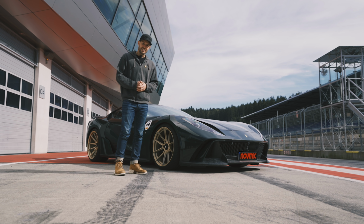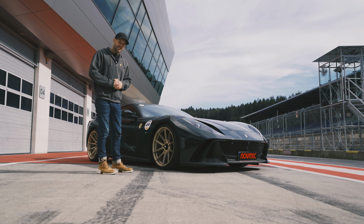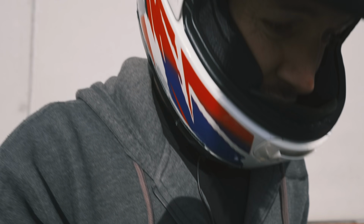I am so excited to see what this car is going to be like on track. Not going to be able to drive it myself, but we'll be in it. And I'm taking you with me. Here we go, Ferrari 812.